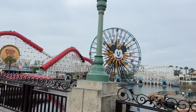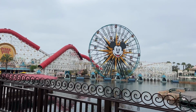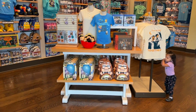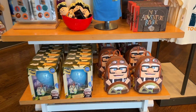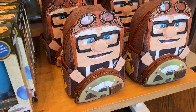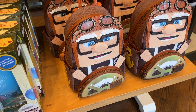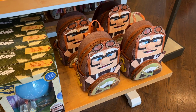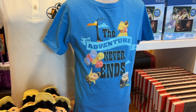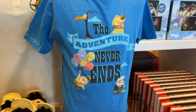May Gray. Always here. Always. Time for Knickknacks at Pixar Pier. Well, here's some new stuff I see right off the bat. If you did not see our Disneyland update, we have seen these Loungefly backpacks before, but just in case you haven't, I thought I would show them and poke at some of the other newer merchandise that they came out with around the same time that Pixar Fest opened up.